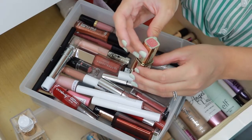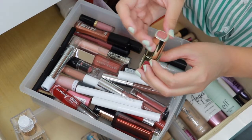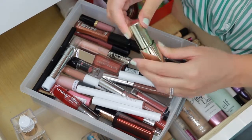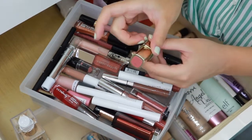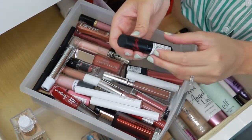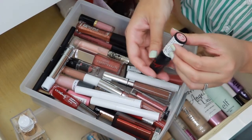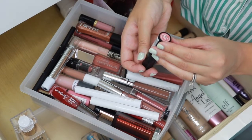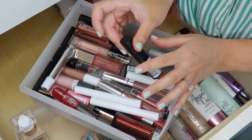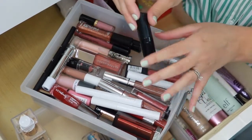As well as the L'Oreal, I don't even know what this is. It's kind of like a lip gloss type thing. Never use this. This is in the shade 103 Blushing Harmony. Really pretty. Never reach for it. Getting rid of that. I'm also going to get rid of the Rimmel Kate lipstick in the shade 38. Don't really know if there's a shade name on this. I just don't reach for this. Again, it's beautiful. Never wear it.